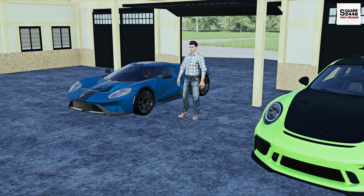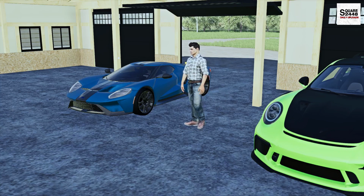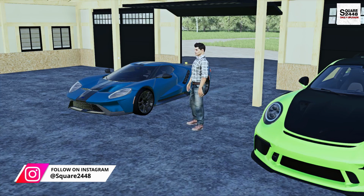I start off my Saturday morning by taking the Ford GT to local Cars and Coffee. It gets quite a lot of attention. It's a pretty rare car, and it's so cool that Ford does make such a neat car. But we have a lot to get going here, so let's grab a quick snack and get to work.